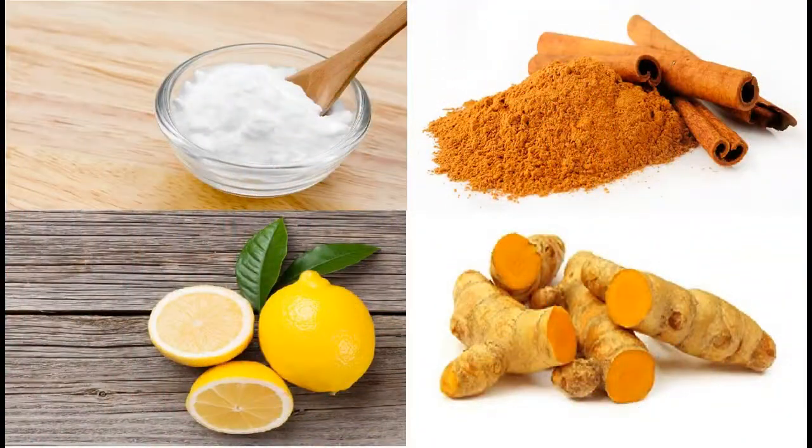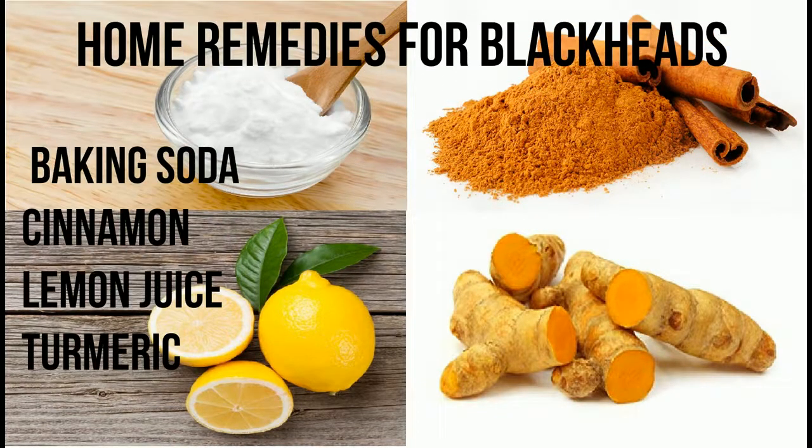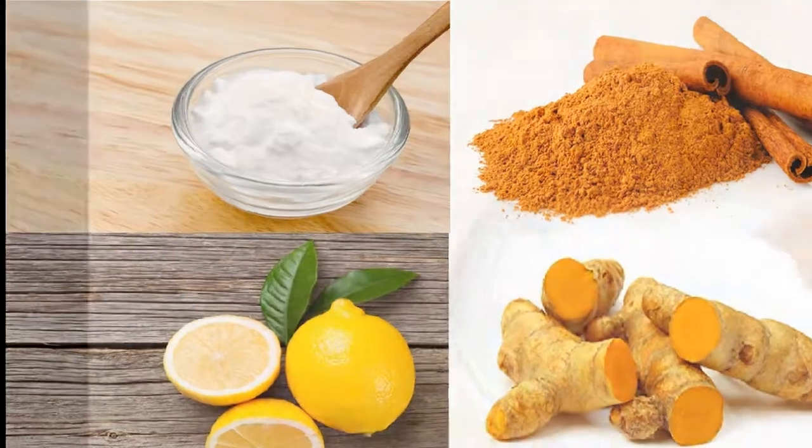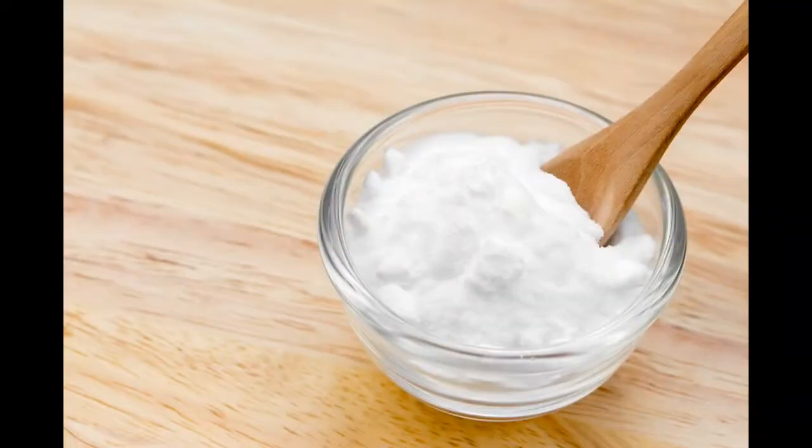But you don't need to worry about it, as we have so many natural options that will help you get rid of blackheads permanently. Considering home remedies for blackheads would be the best option, and here are the most effective and easy to use options: baking soda, cinnamon, lemon juice, turmeric. Let's start with baking soda.